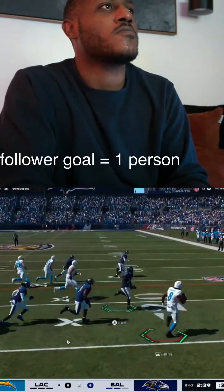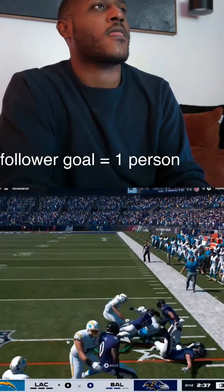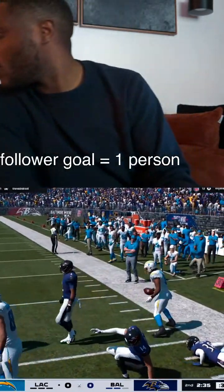They'll start it out with a run by Hampton. And brought down, able to get it up to the 25.